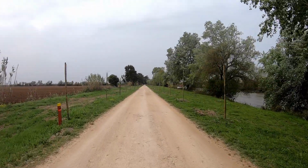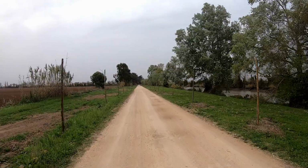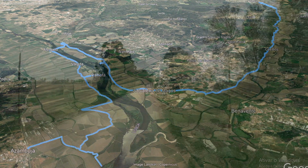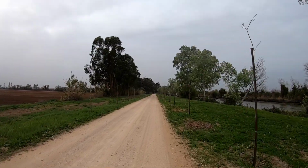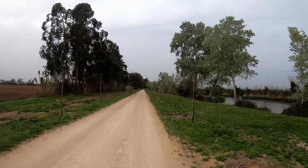So we have already started our second part of the journey, from the outskirts of Lisbon, more precisely Azambuja station, to Elvas. This region where we start is located on the Tejo river banks. It's a lowland region of fields and livestock creation. It's called Ribatejo.